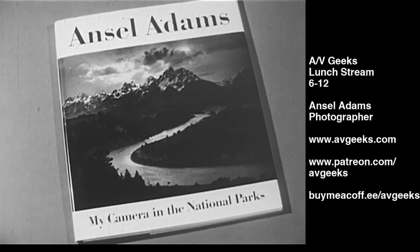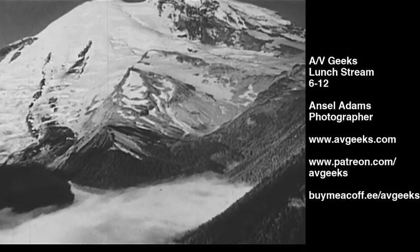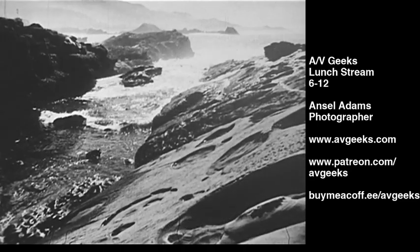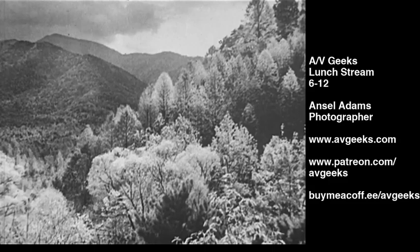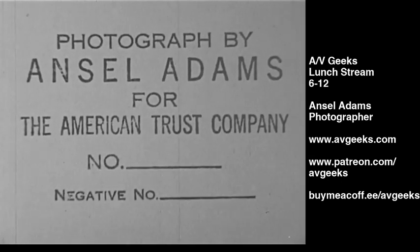In translating his photographs into fine reproductions, Adams works closely with engravers and printers. Such printed reproductions often approach the quality of his original prints. Photography to Ansel Adams is a profession as well as an art, and his standards are as high as those of an architect or engineer.